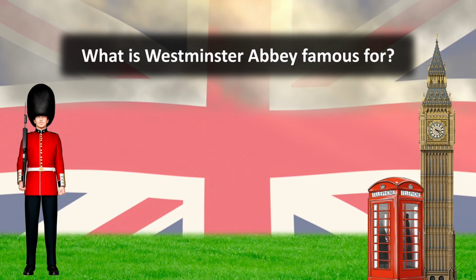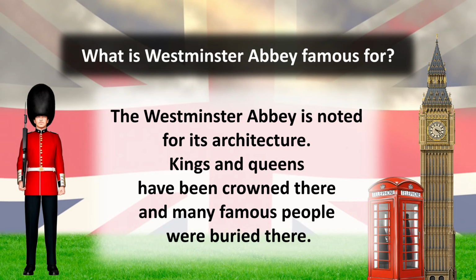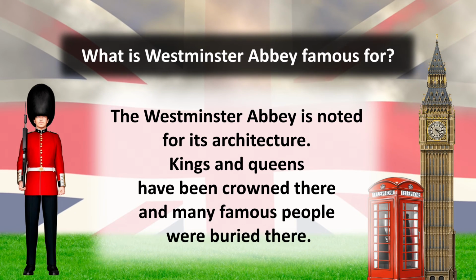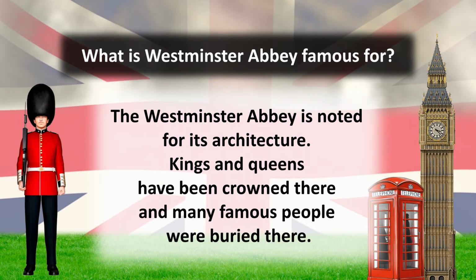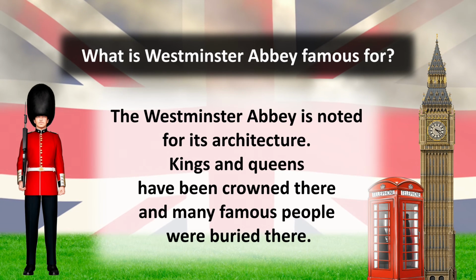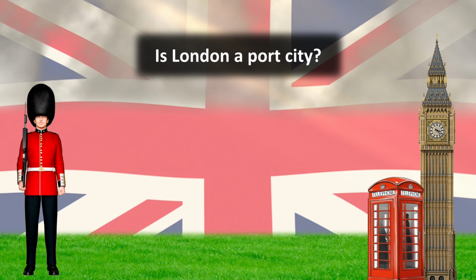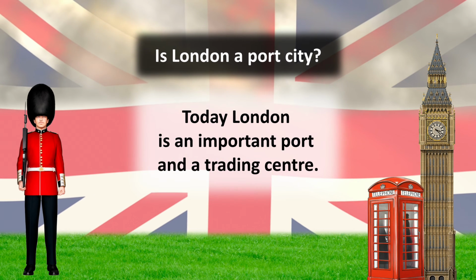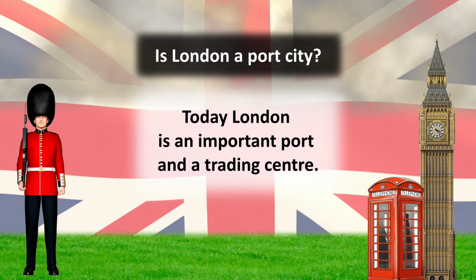What is Westminster Abbey famous for? The Westminster Abbey is noted for its architecture. Kings and queens have been crowned there, and many famous people were buried there. Is London a port city? Today, London is an important port and a trading center.